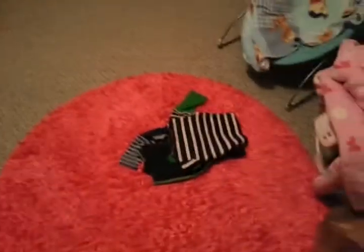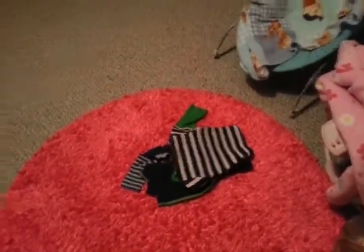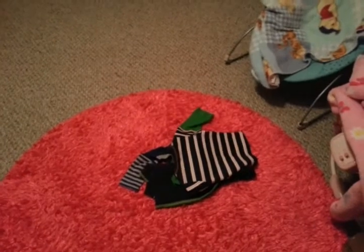And I'm washing them. And these are the only dark ones, the things that were for Alex. I'm going to have to wash them later because I've washed all dark clothes for this week.